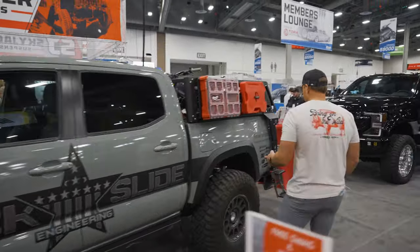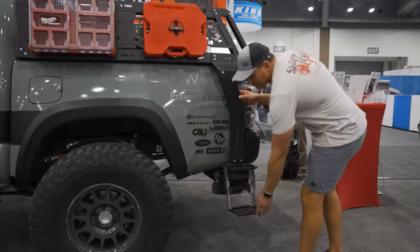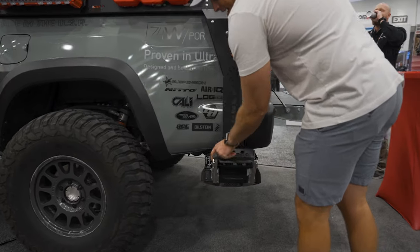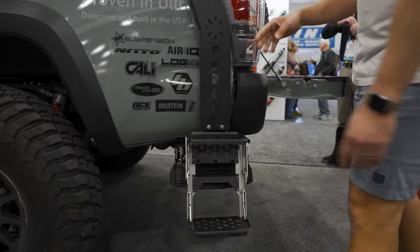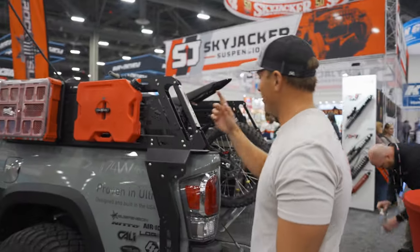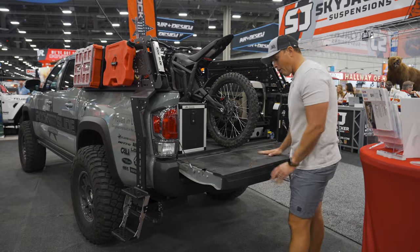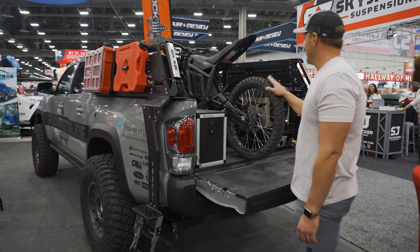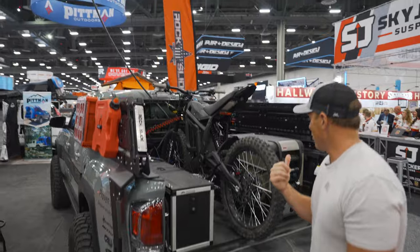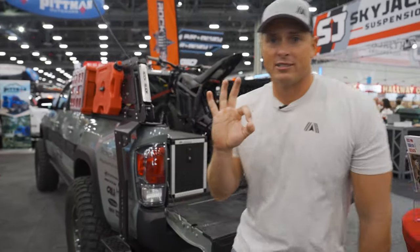In the back of this build, we have this really cool solution. Check out this little step system that folds up easily and out of the way. I like that, especially if you have a rooftop tent, you're not climbing all over your tires and getting all dirty, you could just jump up right there. We got a Goose system in the back, some Snail armor right here, which is pretty rad, and a nice little motorcycle ARB fridge with a ton of Goose gear and slides. Solid build, Rock Slide Engineering.